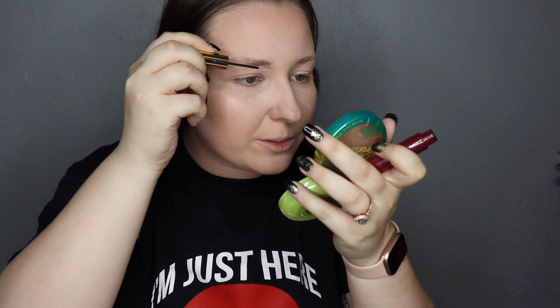Okay, so the next thing we've got in here that I'm going to go ahead and use real fast is this Wander Beauty Brow Gel. It's clear. Clock my brows. I don't care. They look like trash. But I'm just going to go ahead and sweep this through. Definitely clear. Looks like once it dries, it will absolutely hold them in place. And does a good job. Not really getting any clumps.